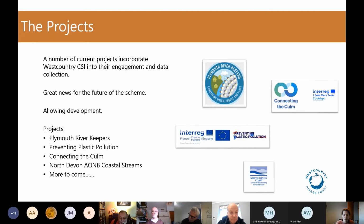And same with Connecting the Culm. We've got some great citizen scientists there already that we've recruited over the year. I think there's about 17 now that are sampling on the Culm, which is fantastic, and that's going to continue. And that data and information will help that project and go towards its end result.